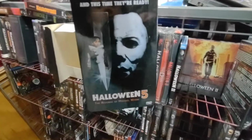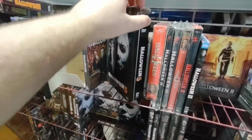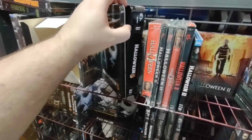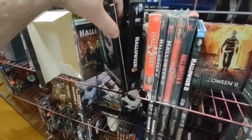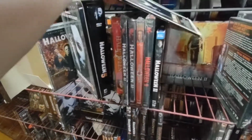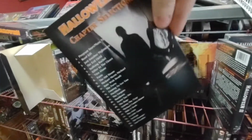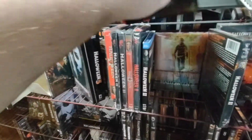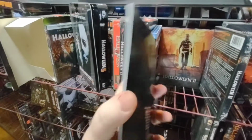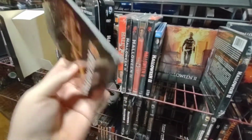This is the tin for the 5th film, limited edition. I think this one had more of a book in it. Yeah, this one had a much thicker book. It still just has the disc in the little CD case. But you got a little card there. With that, you had more of a thick behind-the-scenes picture book. So that was kind of neat.